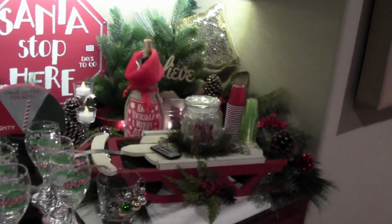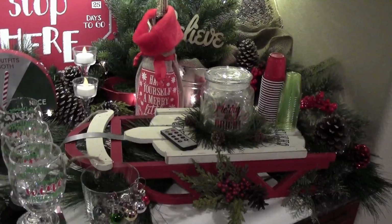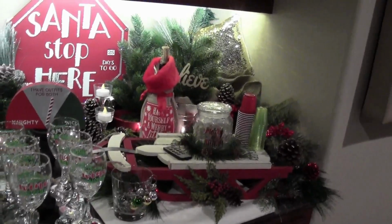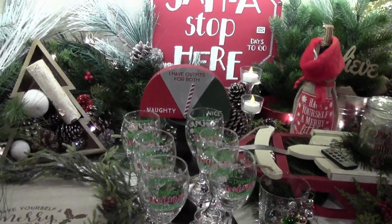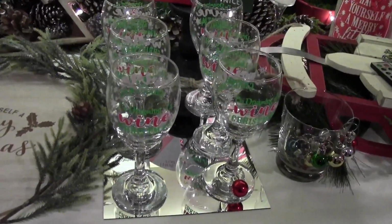I found this little sled about 3 years ago, I think. I think I found that at TJ Maxx, and I needed to incorporate it somewhere in my decor, and it just ended up on the bar somehow, and I love it there. Kind of an unlikely place, I suppose, you guys, but I love it there. I picked up these glasses at Dollar Tree last year, as well as the mirror.